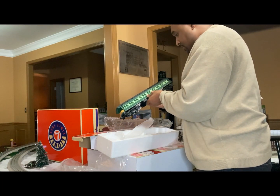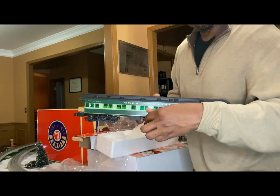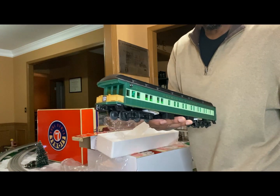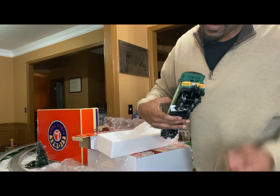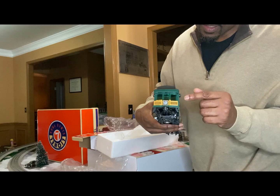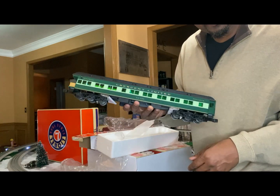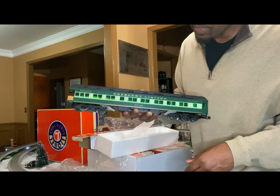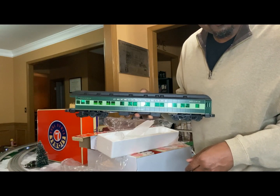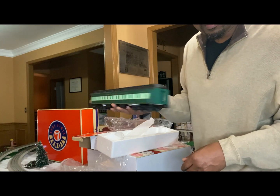And these are the Crescent Limited. Take a look at that. That's the observation car. I love the observation car. I don't know if the back glows, but it's got these little lights here on the side, so I can't wait to see those light up. But yeah, it's actually prettier than I thought. When I saw the picture of it, it looked like it was more of a puke green color, but this is actually a pretty nice car.